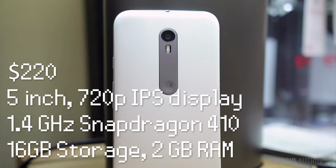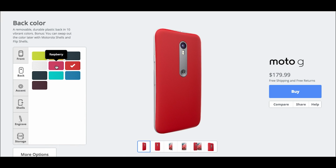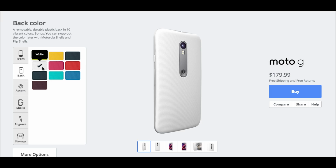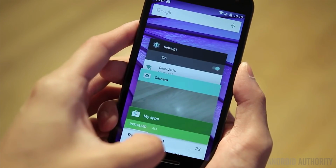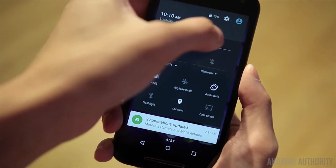This phone is actually customizable via Moto Maker, so you can choose the colors, accent colors, back cover color, and really customize it to fit exactly what you want. Personally, I'd choose Pokédex Red, but what you choose is up to you.